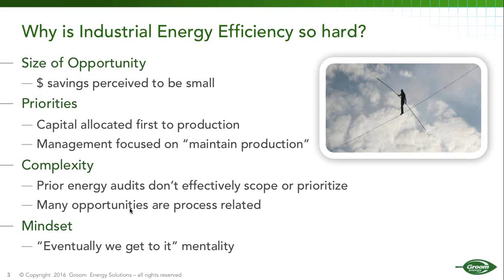All right, so the guts of what I want to talk about today. Those of you that have been in industrial energy management are going to see things on this slide that are not news to you at all. But to sort of bucket these things: energy efficiency and energy cost savings, when compared to margin made on throughput in manufacturing plants, is obviously often a smaller number, and perceived to be small oftentimes by senior management.